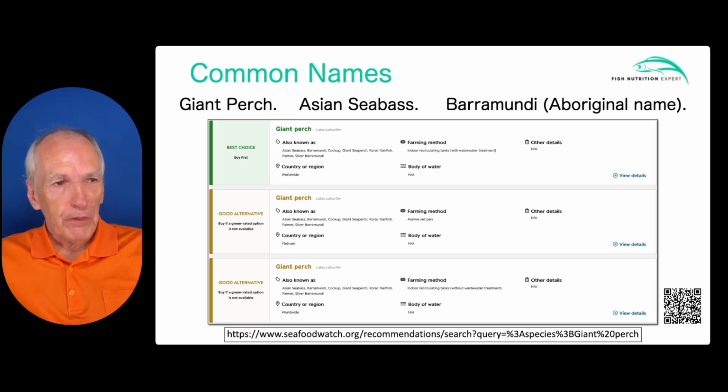So when we then talk about growing in marine net pens, they also begin to distinguish whether or not we're talking about fish that are grown with manufactured feeds, which is a better alternative than feeding with forage fish, trash fish, or whatever you want to call it. In general, they suggest that we should avoid fish that are being grown using fish as feed.